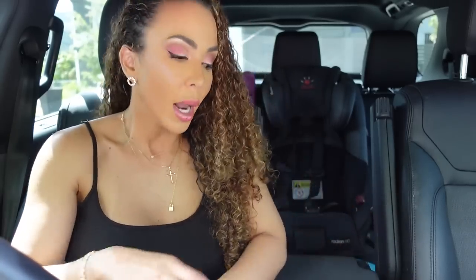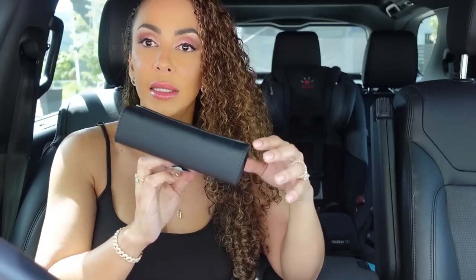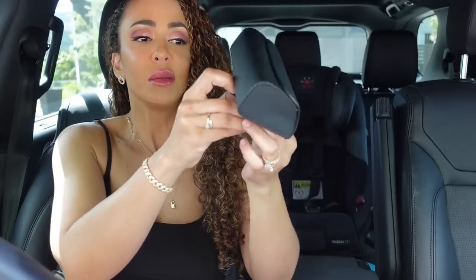So what I used to do is every time I took my glasses on and off, I would reach down to the little cubby that I have here, take my glasses out of the case, and then put them back, or I'd leave them all over the place, and it was just such a pain in the butt. So now I have my glasses holder on the visor, and the interior of my car is black, as you see. So I got a black glasses case, so it kind of just matches up here.